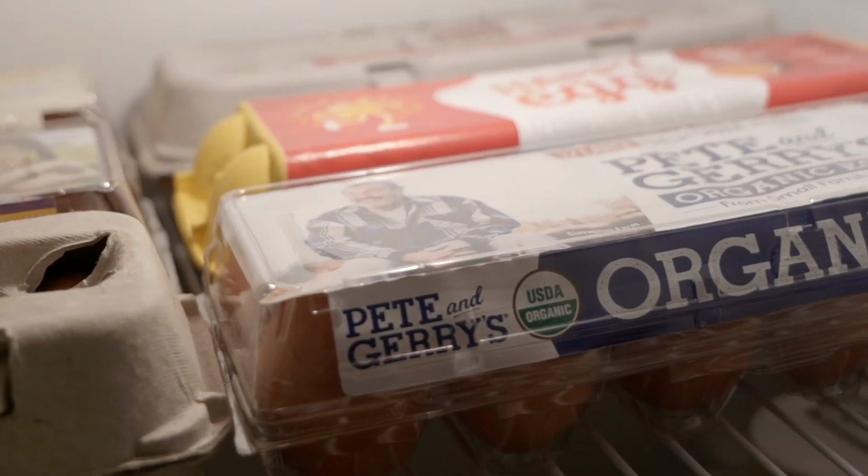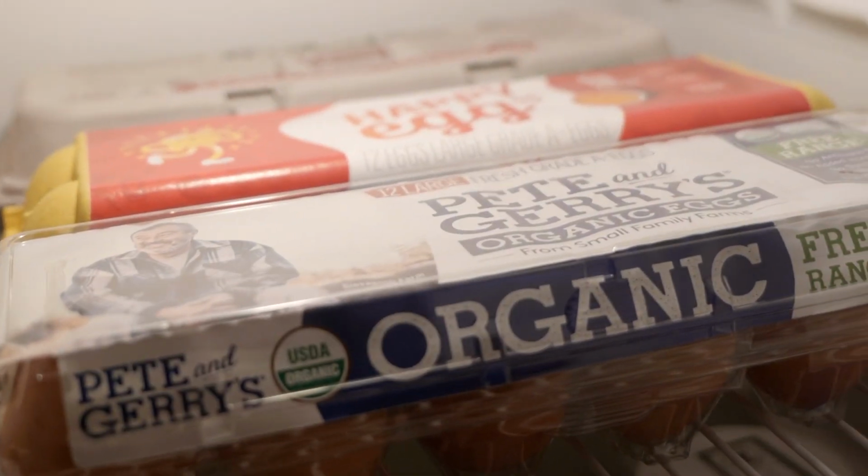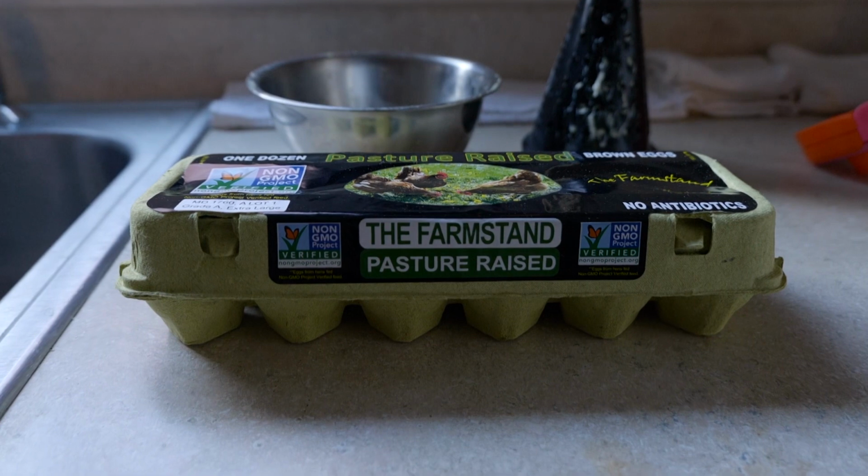So first, what kind of eggs should we buy? There's organic, which means vegetarian feed that's pesticide free. There's cage free, which means the chickens can walk around. There's free range, which means the chickens have some access to outdoors, but it's probably pretty small. And then there's pasture raised, which means the chickens are literally raised outside, which is probably what you think of when you think of chickens being raised on a farm.